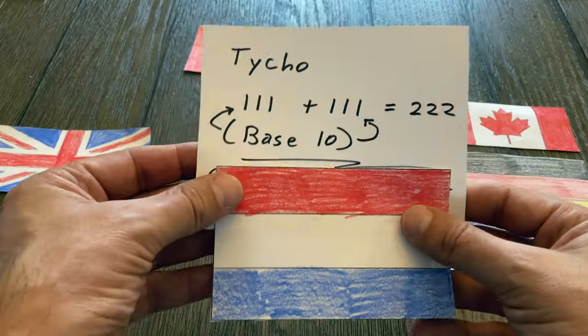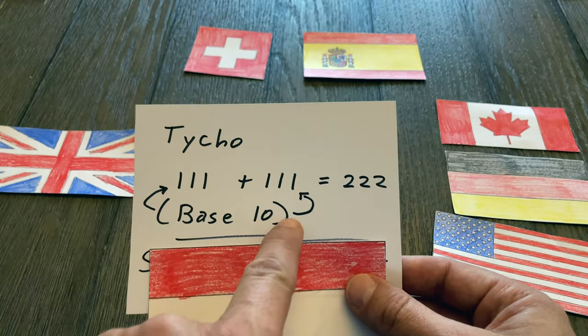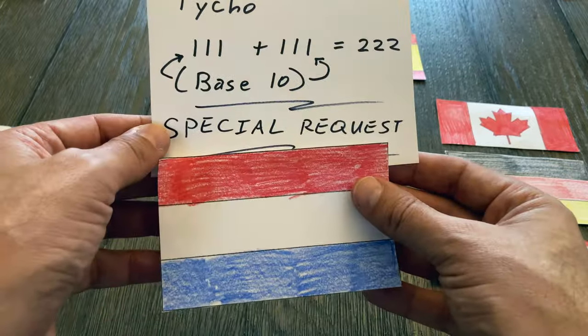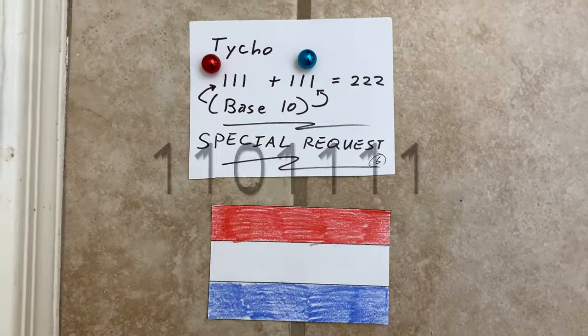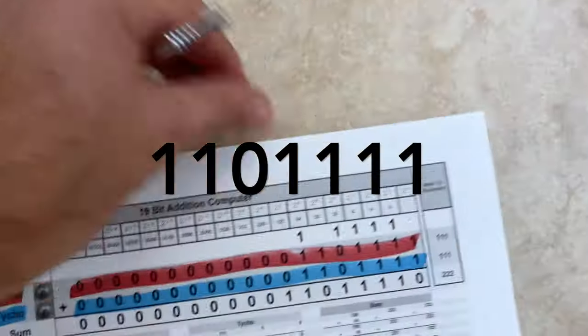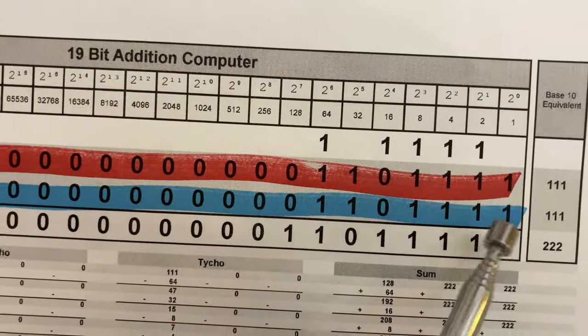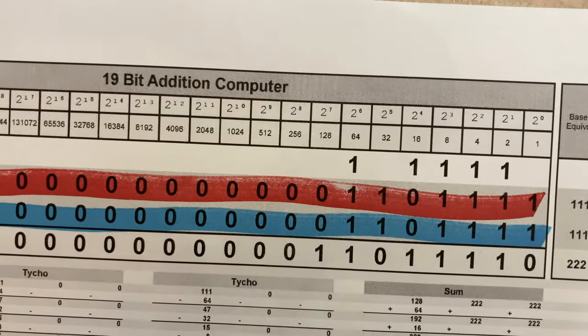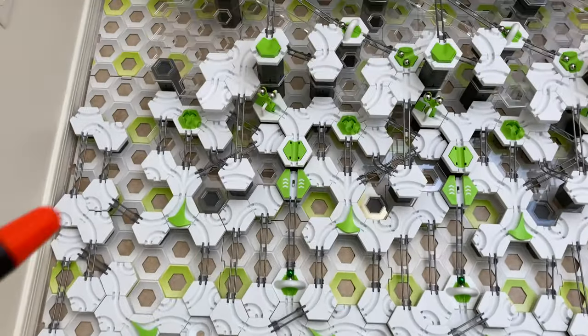The 6th pair of numbers we'll be adding is a special request from Tycho in the Netherlands to add 111 plus 111. When we convert the number 111 to a base 2 number, it is 1101111. So when we add these numbers together, we'll see action in the adding circuits up through the 128th place. And after that, the adding circuits will be silent, with only the timing circuits running to the end.